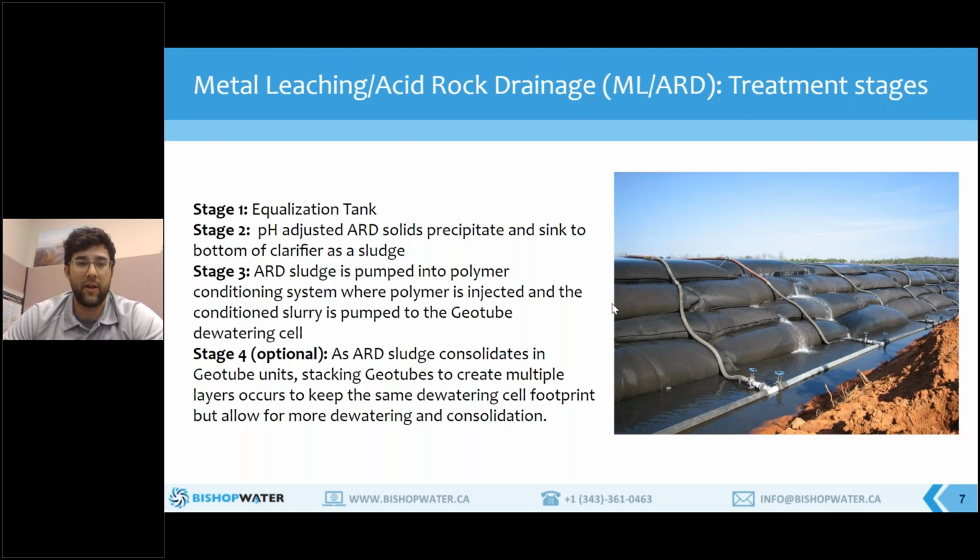So with some specialized equipment and refined understanding of the chemistry of the water, we can develop a program to create the pH swings needed to pull the various metals out of suspension and create a lower sludge volume than what would be typically done just with lime. So that's the first step here, using the chemical conditioning phase. It could be done in equalization tanks. And then from there, the sludge that's generated in the equalization tanks would be pumped through the polymer conditioning system and into the geotubes where it would be filtered.